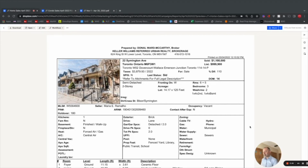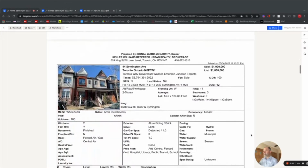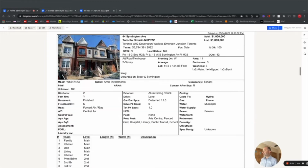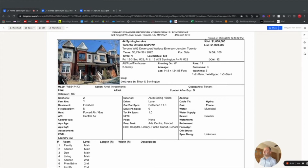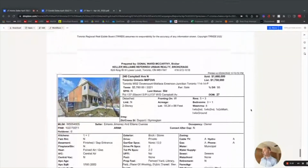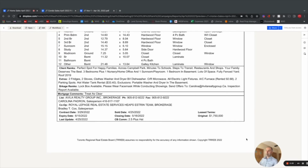On the housing side, there were 8 sales, and the cheapest sale was, again, all of these are for download, this property here. It was an investment property in quite rough shape. 2 units on Symington, 44 Symington Avenue, sold for $1 million in 12 days. And the most expensive sale was another investment property, which has turned over, I think, 3 times in the last 5 years or so. 246 Campbell Avenue, right at the corner of Antler and Campbell, Tipsy-Doo from the park there. That sold for 1.660. Take your time, look at all the other ones there.